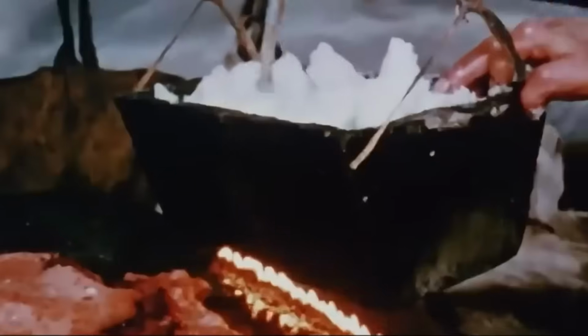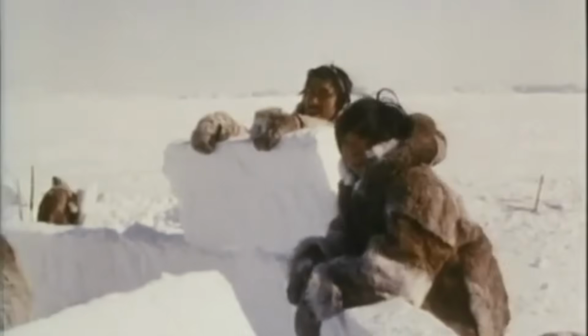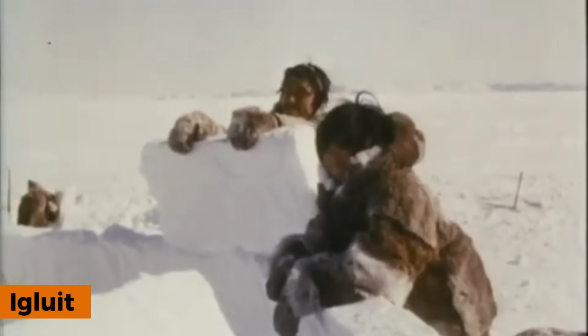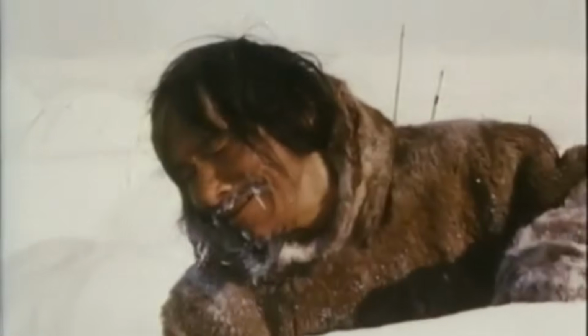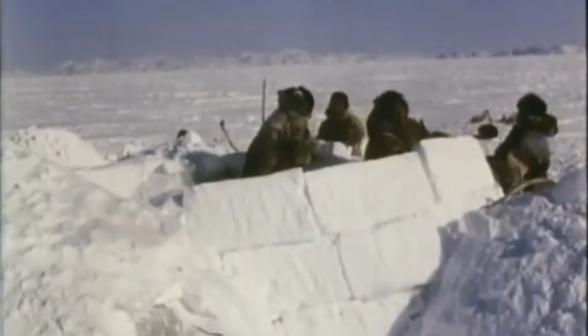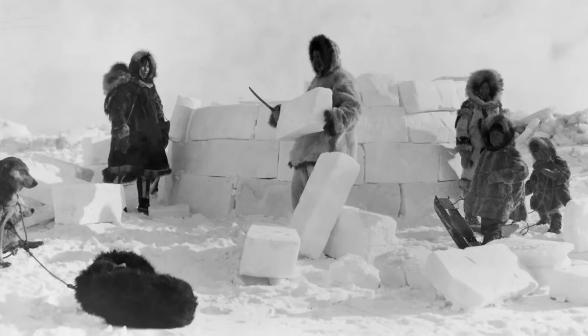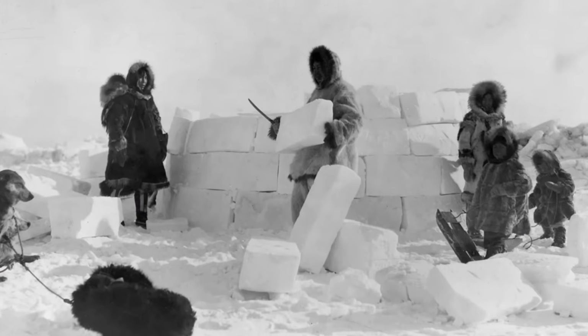Water came from ice, melted in the mouth or stored close to the body. During winter hunts, Inuit would sometimes build snow houses, igloos, that captured body heat and could raise the inside temperature up to 50 degrees warmer than outside, all without a single flame. These snow homes were the original climate control, except the thermostat was permanently stuck on barely not freezing.